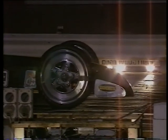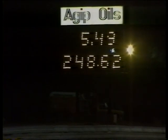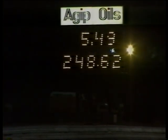The two pumps will be on now, edging into stage. This is Australia's... Shakes. Look at the flame, a lot of spark out the bottom of the car. That's clutch. That was clutch, but look at this. 5.49 with a terminal speed of 248.62 miles an hour is frightening, and it's under the record by 0.029.